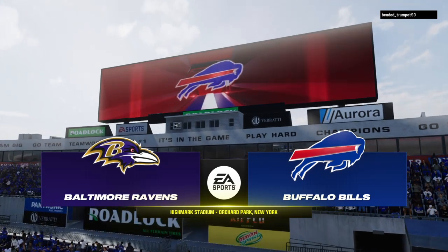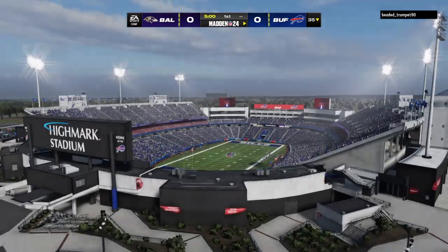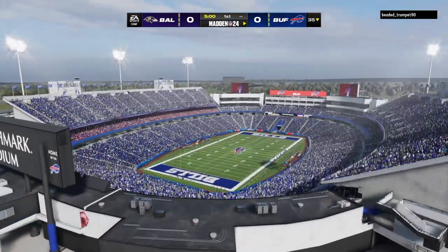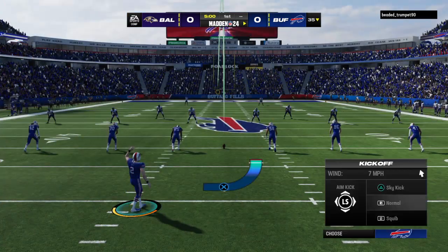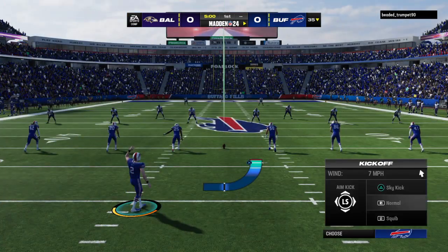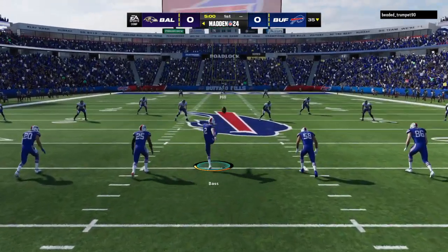In upstate New York. Straight ahead, we've got a pretty good one on tap here, as it'll be the Baltimore Ravens taking on the Buffalo Bills. And we are underway in Buffalo.